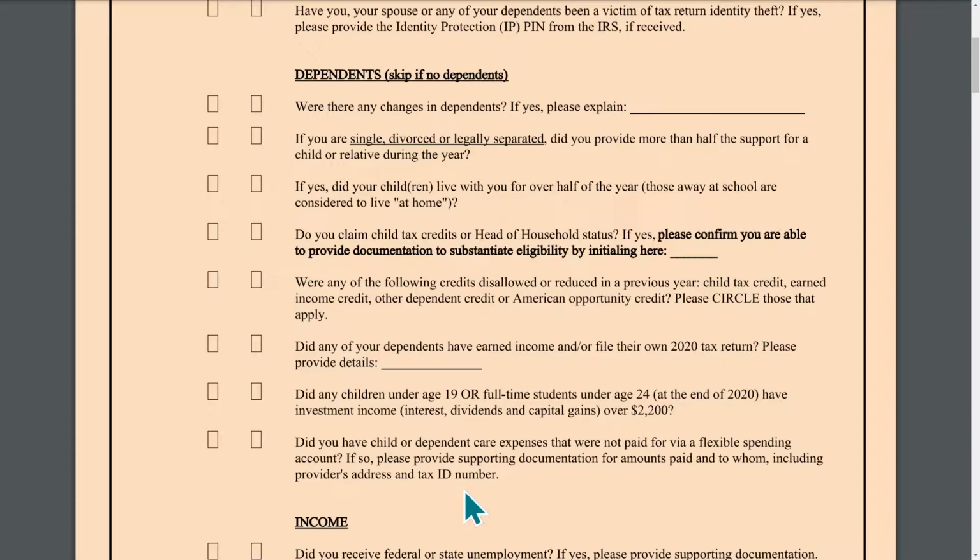Not paid by using a flexible spending account. So you want to tell us a little bit more about that? Yeah, so this is your typical daycare cost. If you don't have a flex spending account, you may be eligible for dependent care credit on your tax return, but we do need the supporting documentation from the provider, which includes the EIN and their address.